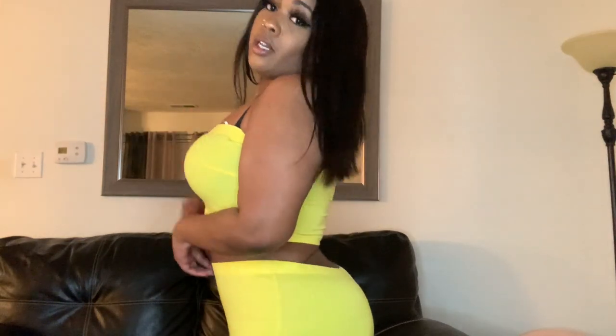What I love about these two-piece sets is that they're just easy to throw on. You don't have to do a lot of thinking and searching about a bottom and a top. Girl, just throw on your two-piece set and you're good to go. Let me show y'all the back of it. A lot of these outfits are see-through, y'all, so I don't want YouTube to make me take my video down, so I don't wanna show y'all my behind, but so freaking cute.